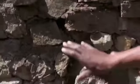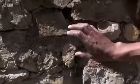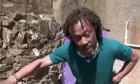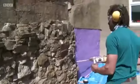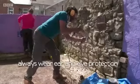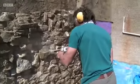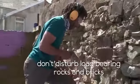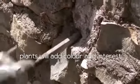Within this wall, there are lots of little crevices, lots of nooks and crannies. Now, that's great because you can get little microclimates. So it's going to be warmer in there than it is going to be out here, which is great for the plants. And that's why a lot of plants can survive in these areas. Danny is transforming this unloved wall into a miniature cliff. He's enlarging the crevices within the wall in order to create planting pockets, taking special care not to weaken the load-bearing rocks on the bottom. If you're not confident about using a hammer drill, get an expert to help.